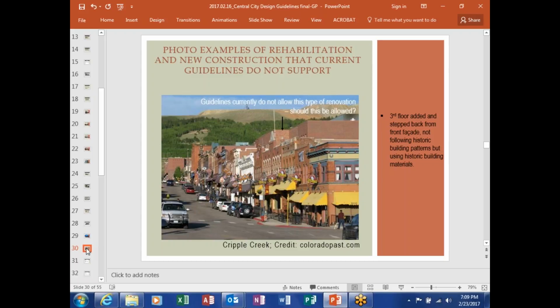Now then with the step back, because what they've done there in Cripple Creek is you can see they've preserved the original facade. And that's why they probably either did that on purpose or were required to do that. And also, when you're on the street, you don't see that step back. So is that something that we like, that idea of the step back? Yeah. Okay, good.